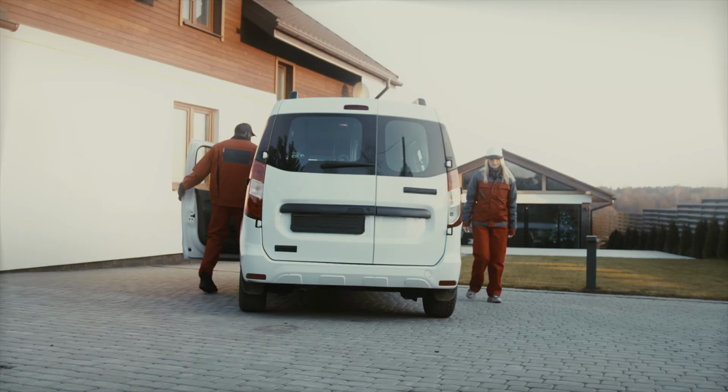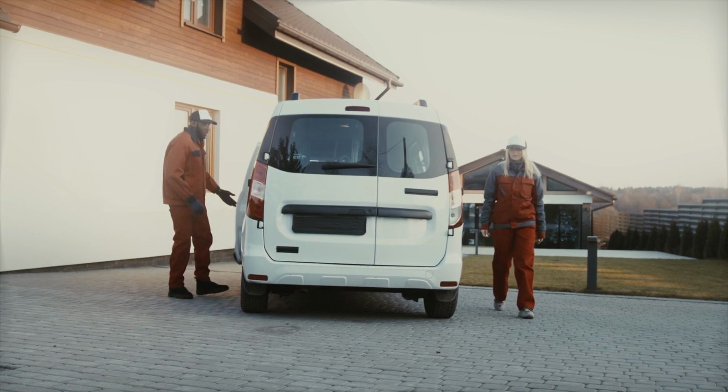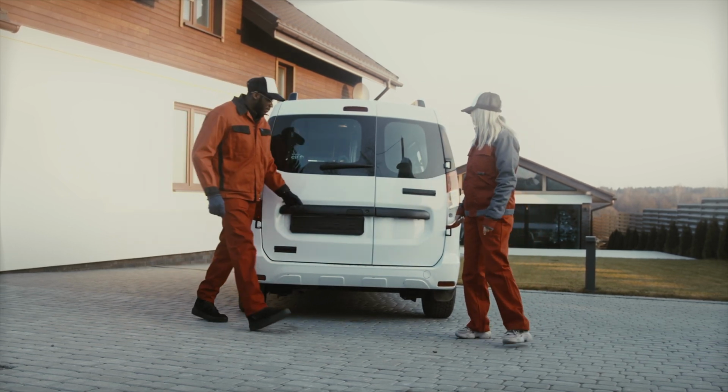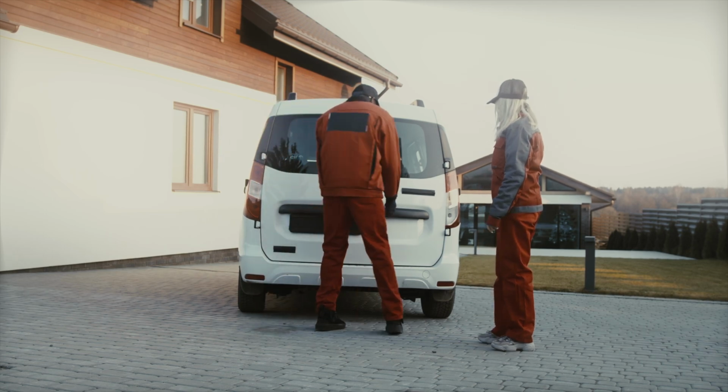So first, additional drivers. Sometimes if you add a more experienced named driver on your policy, the policy can be cheaper than if you just insure yourself. But be careful, it may work both ways. Sometimes if you add someone, your premium also can go higher.